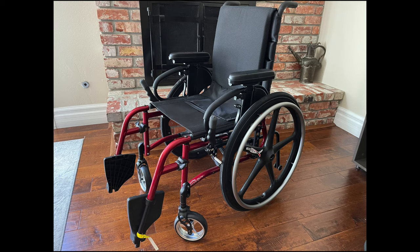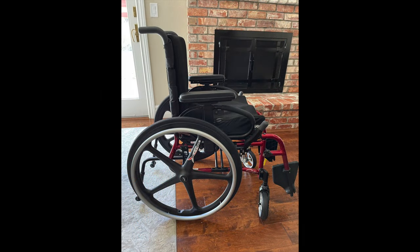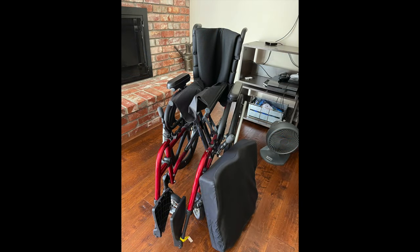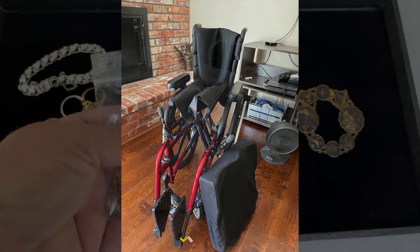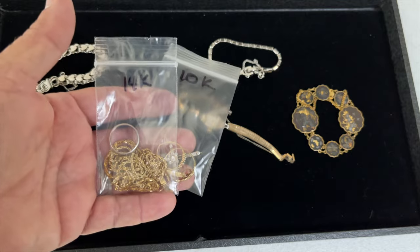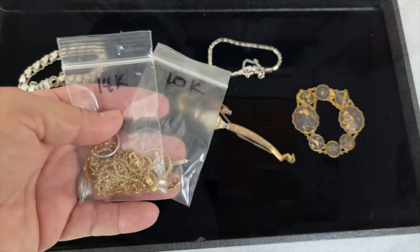All right, guys, so if you remember the wheelchair that I found, the first thing, what I bought the unit based on, we sold that very quickly for $220. It took only a couple days, listed it locally, and that was gone. That put us into profit. So everything that you've seen here, all this jewelry, all this gold, this is all pure profit. And then, of course, all the change we found as well. This wound up being a pretty nice little unit. A lot of garbage, but a lot of good stuff, too.